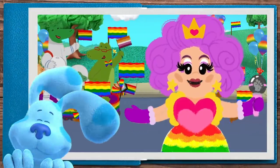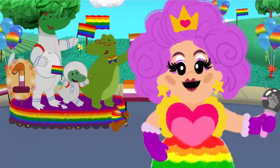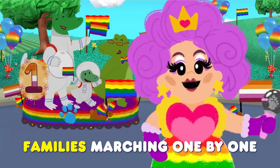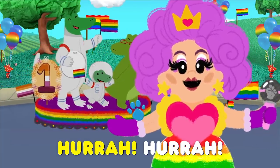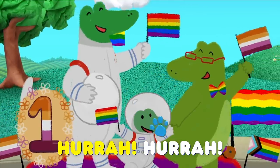Hey, Blue, look at all these families. Hi, families. It's time for a pride parade. Families marching one by one, hurrah, hurrah.